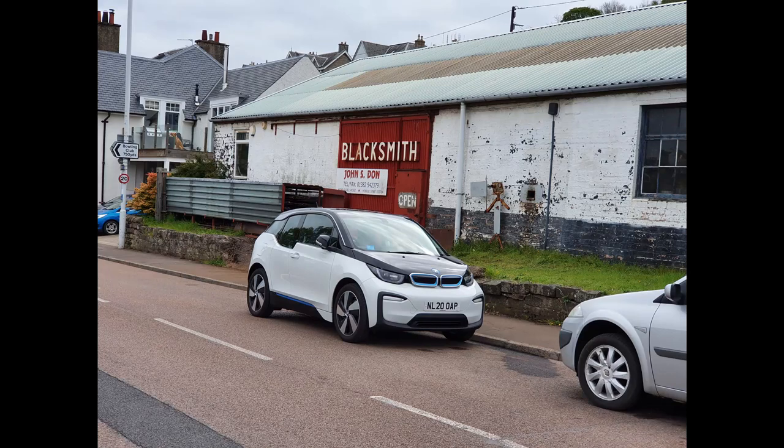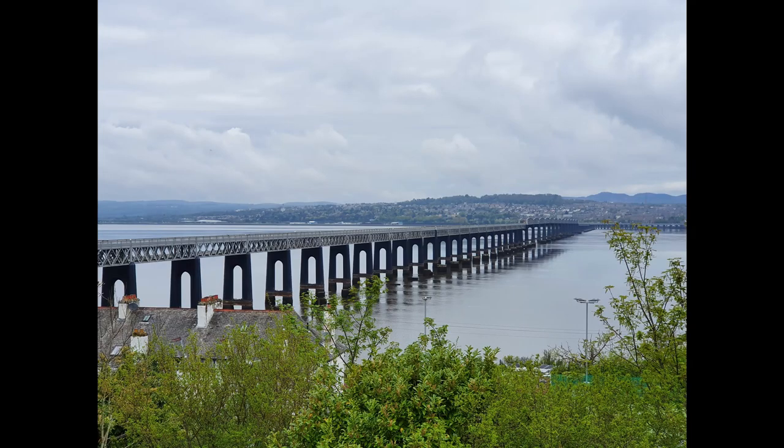I parked up outside the local blacksmiths and went for a wander to see what I could find. My goal was the magnificent Tay Rail Bridge, which opened in 1887. I was hoping to get some good shots of the structure. However, I immediately ran into a problem.